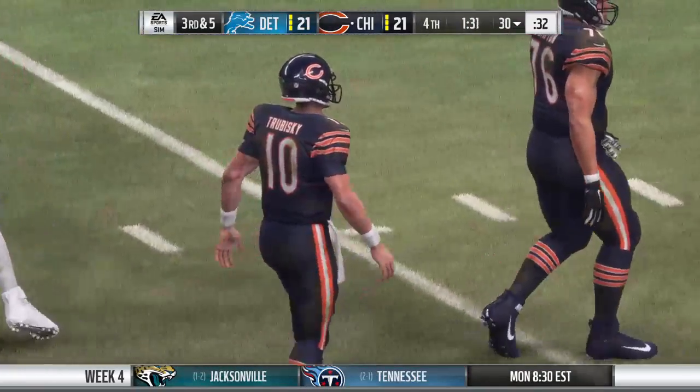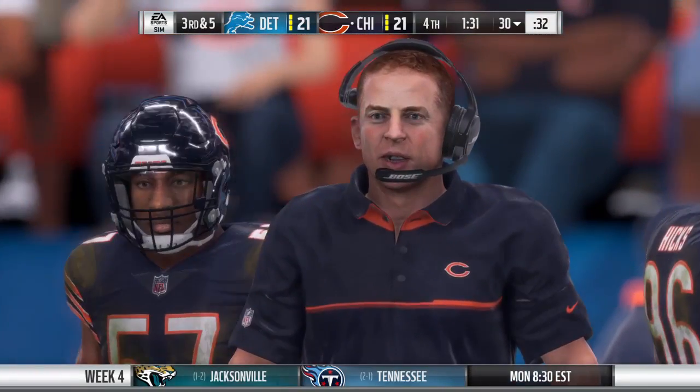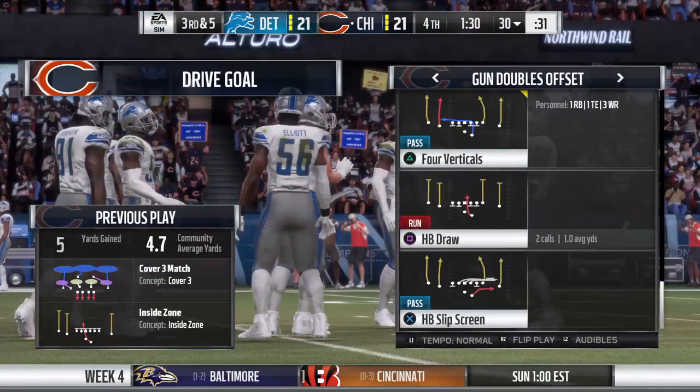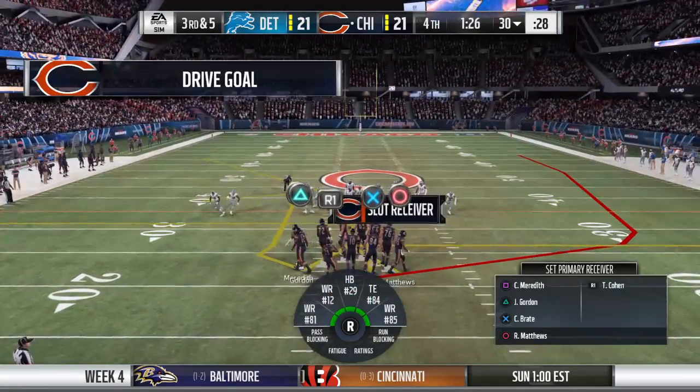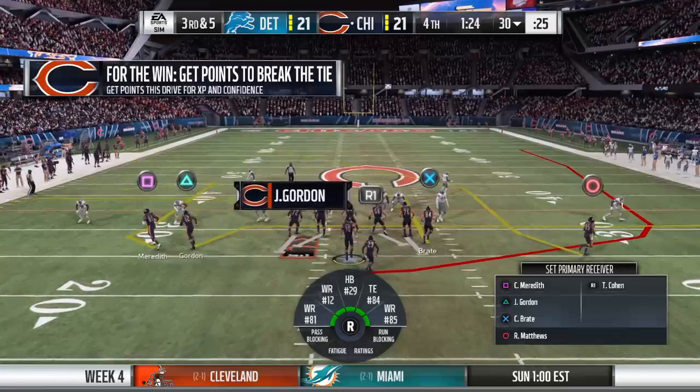That 2nd down play call was not to pick up the 1st down. It was to accomplish what they did, to get them into a manageable 3rd down, because they had an incompletion on 1st down, so they were behind the sticks, so to speak. They needed to make up some ground, and they did.